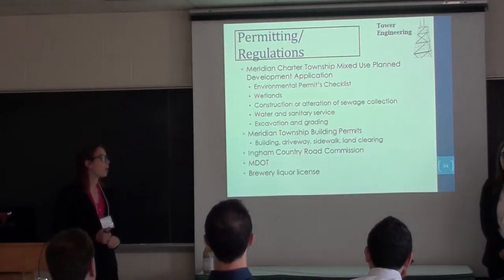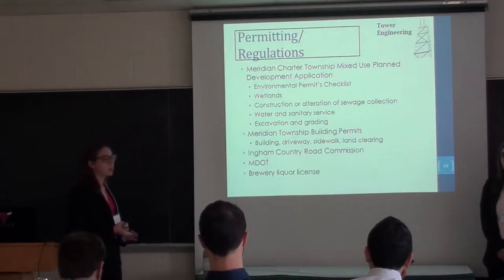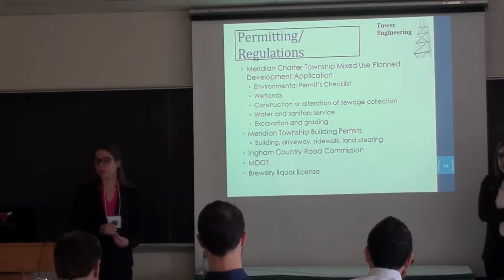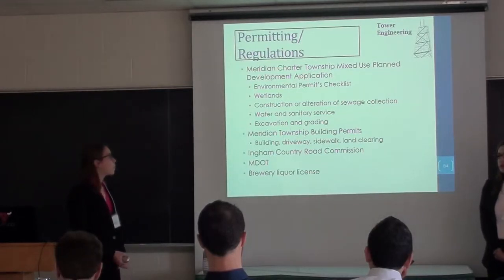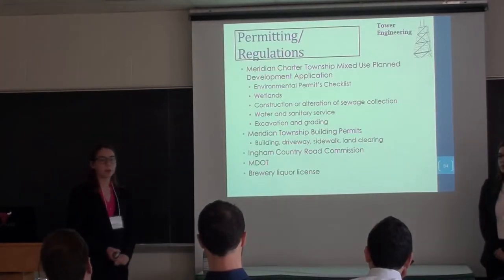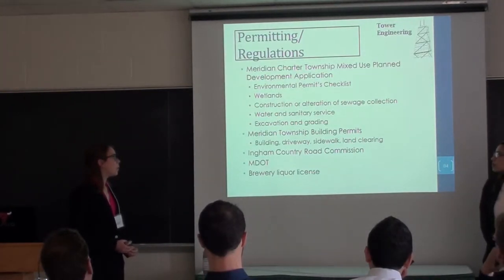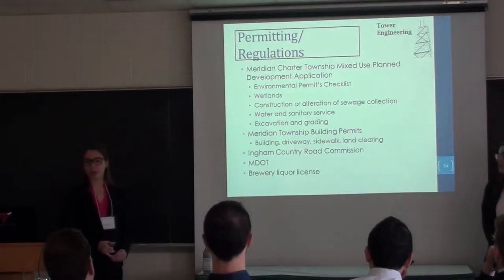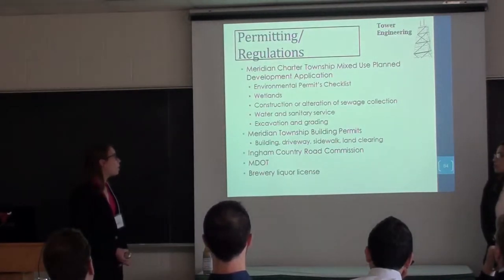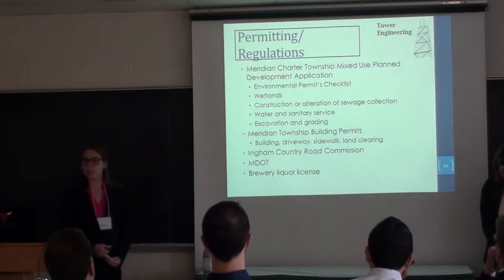And so we followed the environmental permits checklist based on the changes we made to the water and wastewater systems with those additions and the existing system. And in addition to the stormwater management system, those additions that we made to the existing system. In addition, we had permits for excavation and grading in regards to the geotech that you saw. For the apartment building, we had building permits, driveway, sidewalk, and lane clearing permits for those.